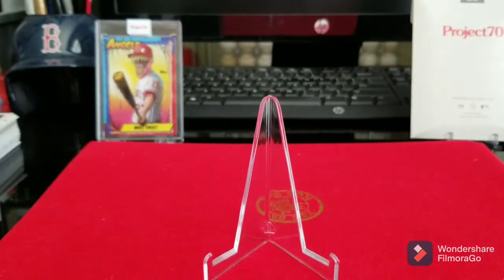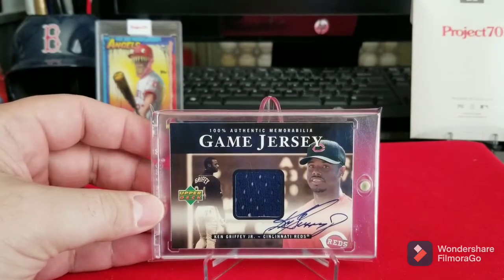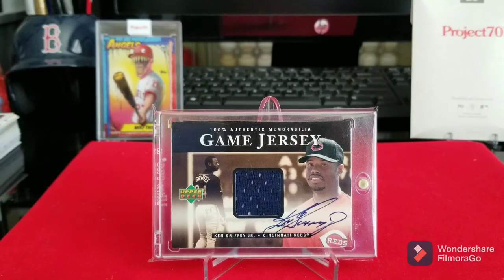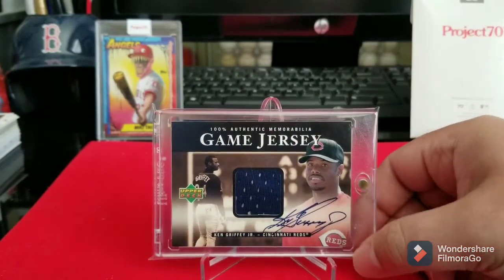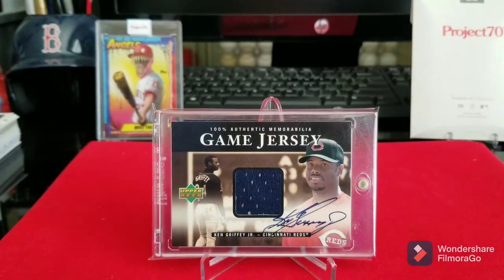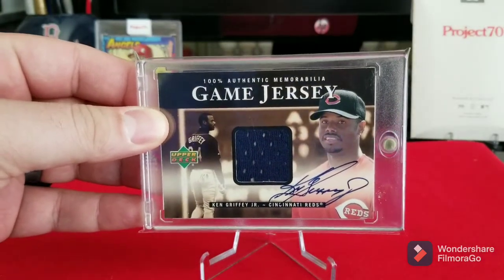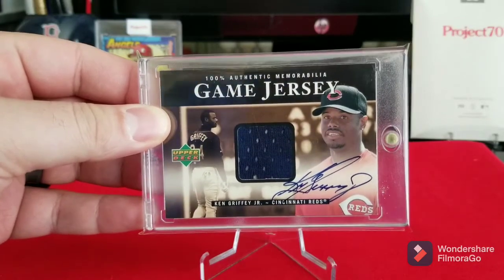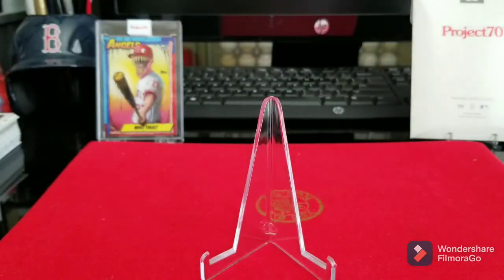I always loved this card, and it is Upper Deck Game Jersey, Ken Griffey Jr. Auto. It's a beautiful card, beautiful example. It's in good shape. I got that card for just under $100. So, not saying it to brag, just saying it. There are deals to be had if you are in the right place at the right time, which I tend not to be, but in this instance I was, and I'm glad to be taking that one home.